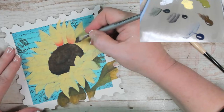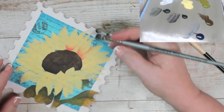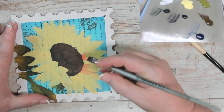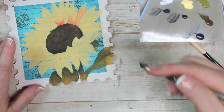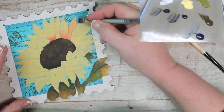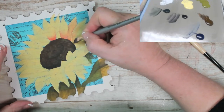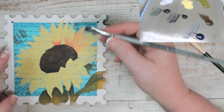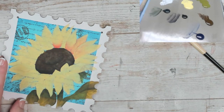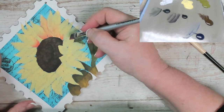So I'm shading down close to the center and in behind the other petals with this color. Remember what I said about keeping your chisel edge right on the surface? That's what gives you those nice smooth floats. And this is where that's important. Lovely, lovely color. I got it a little strong there, but that's all right. So pretty.